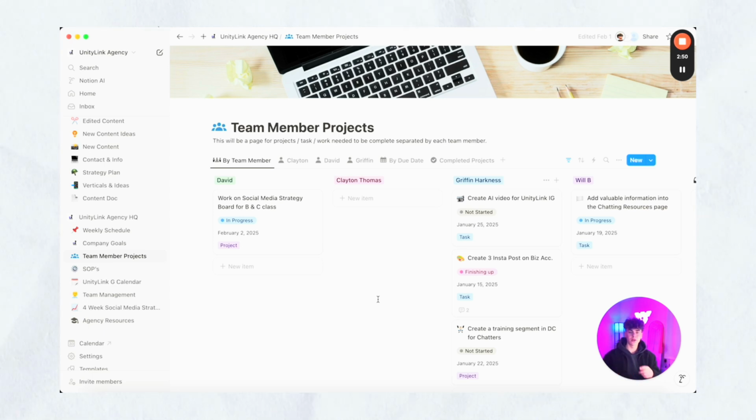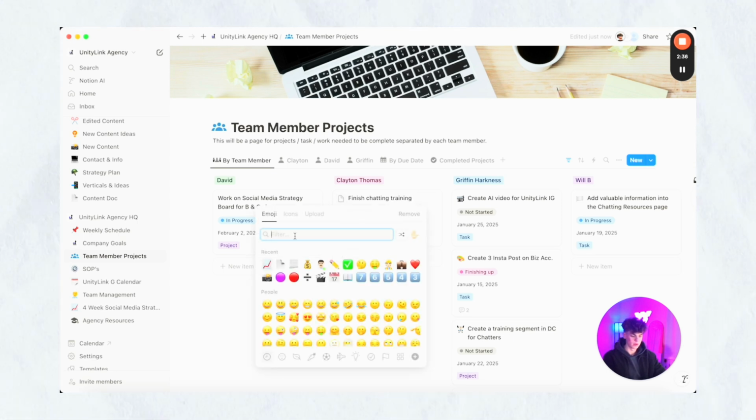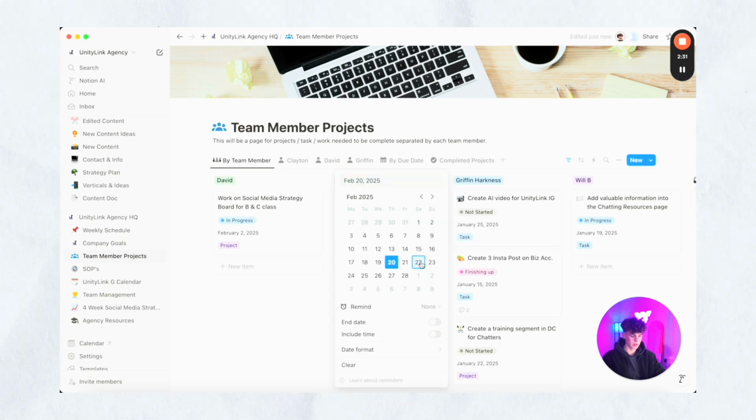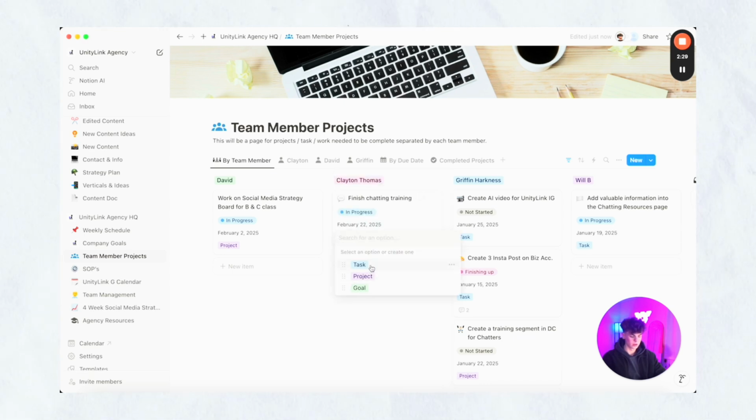This is a place where I can create tasks and projects, track tasks and projects, and manage my other employees on how well they're doing. So let's do it right here. If I want to click into finish chatting training, right? We can give it a little icon. We can say it's in progress if you started. We can add a due date, and we can also select a category. So I'd say it's a project, right?